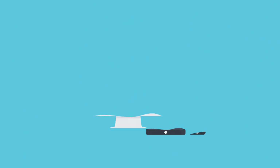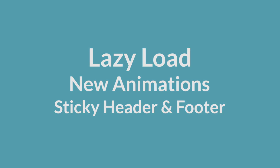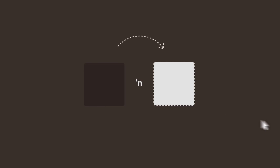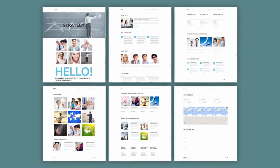This template is fully responsive, features lazy load, new animation effects, sticky header, footer, and much more. In addition, Moto CMS allows you to customize every element of the template. With drag and drop editor and a variety of customization options, this CMS is a perfect choice for any website.